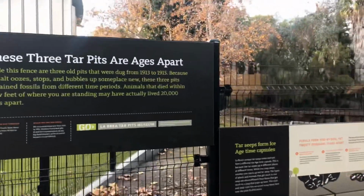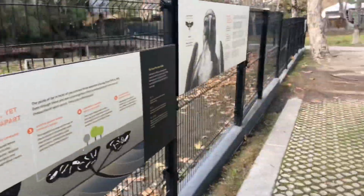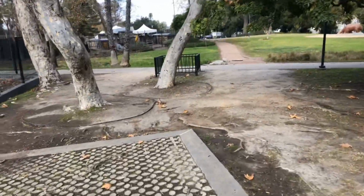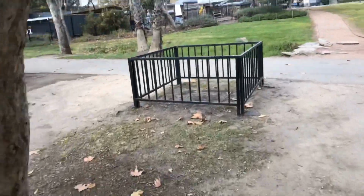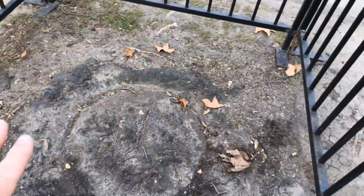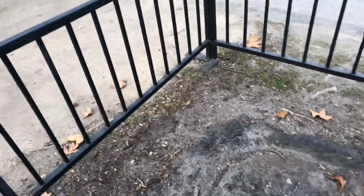And then outside around the place here, we've got some tar pits. There's a couple little areas like this little fenced off area over here where there's just areas of tar coming out of the ground. I've seen a few of these. This one isn't showing a whole lot. Another one had, you could tell, black sticky crap and all the leaves were stuck to it.